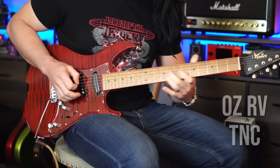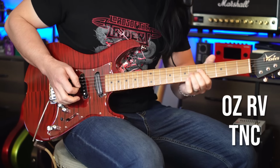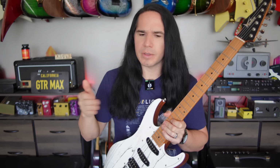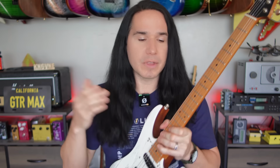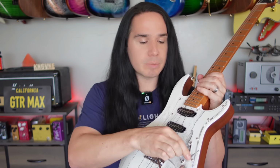If you compare this one to the OZ RV TNC I checked out, that was actually the first Vola guitar that I checked out, in a beautiful transparent flame red. It's got the same body shape as this, but that one has a much more complex control layout. While I think you could get tones out of that guitar that maybe you couldn't get out of this one, there's a learning curve with that guitar. It takes a little while to get used to that control system. This one here, anybody can just plug in and go, yet you still have the coil splitting and the 5-way switch and a lot of different really nice sounds that you can easily get from this guitar.